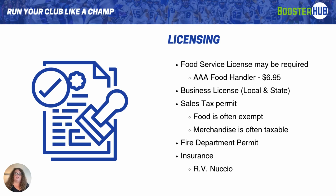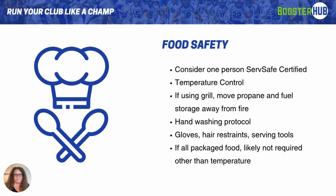So you'll want to consider getting a basic liability policy for your booster club. RV Nuzio is a great company. You can find them online. They offer nice coverage packages for booster clubs that include some liability and not very expensive. You're just looking maybe a couple $100 a year for very good coverage for booster clubs.